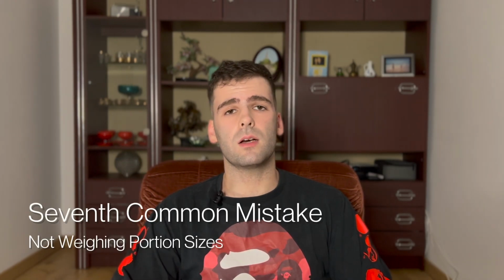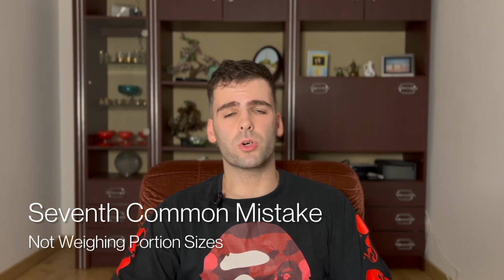And then common mistake number 7 is not weighing portion sizes. Now, I don't really feel like this is a mistake if you are experienced at tracking calories. If you've been calorie tracking for a while now, then fair play, you might have a good idea of what a portion size looks like. But if you're new to calorie tracking, you cannot go around estimating. If you really have to, then fair play, because maybe you don't have access to a food scale in that moment. But again, when you can, definitely use the tools that I mentioned earlier within this video, because to put it bluntly, you do not have enough experience to be guessing.